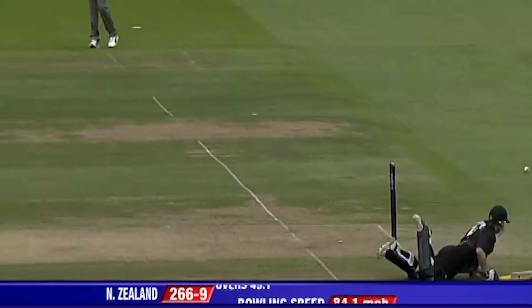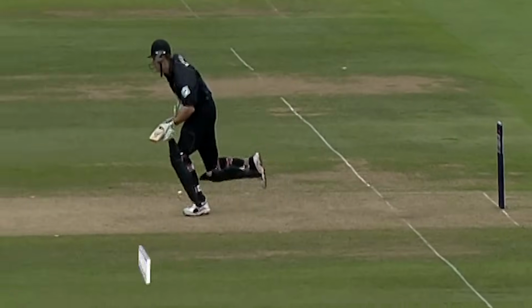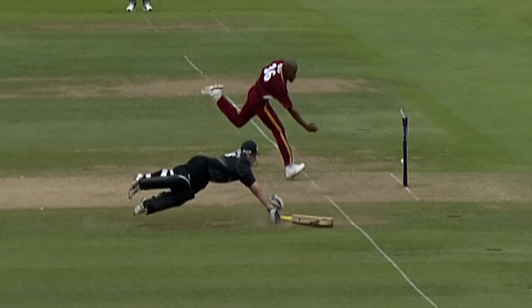Well, it's a direct hit, and Rudi Koertzen's asking the question. Well, I think this is going to be very, very close, Bob. Direct hit. Tino Best is quick here. It's the best bit of fielding we've seen from the West Indies all day. He gets the ball away, or they're struggling, New Zealand. They're not struggling, they're all out.